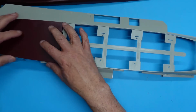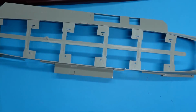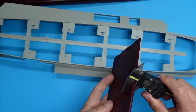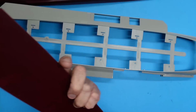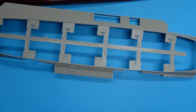Yeah, okay, so you don't use this. Right, so we've got a load of plastic stock. That is bloody thick. I think it's about 2 mil thick, isn't it? 3 mil. 3 mil thick. So if you want some 3 mil plastic card in red, there you go and get one of these. That's probably a £5 worth of plastic card there.